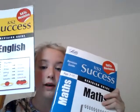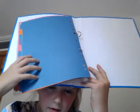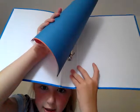And by the way, these weren't from the city centre. These were from yesterday, but I decided to show you them since I'm getting ready for back to school. Yesterday from Asda, I got this maths book and this literacy book to get ready for back to school. And I also got this binder. I got this little thingamajig to put these in. I already had the blue thing. I just got these for 30p, so that is a good price.